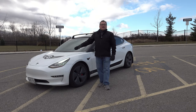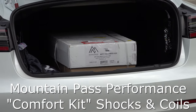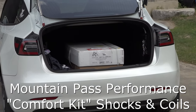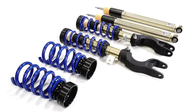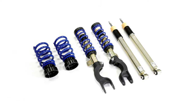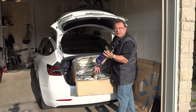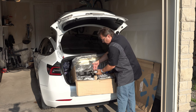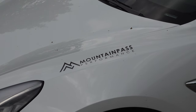So what I did is I changed out my suspension system to a Mountain Pass Performance Comfort Kit suspension for the Model 3. They offer these suspension kits for both the Model 3 and the Model Y, and it's a complete shock and spring change out. So I'm not messing around with other components within the suspension system, like the linkages and knuckles and things like that. It's strictly just changing out the shock absorbers and springs, which in the front are a strut combination, and on the rear, changing out the shock absorber and the rear spring.